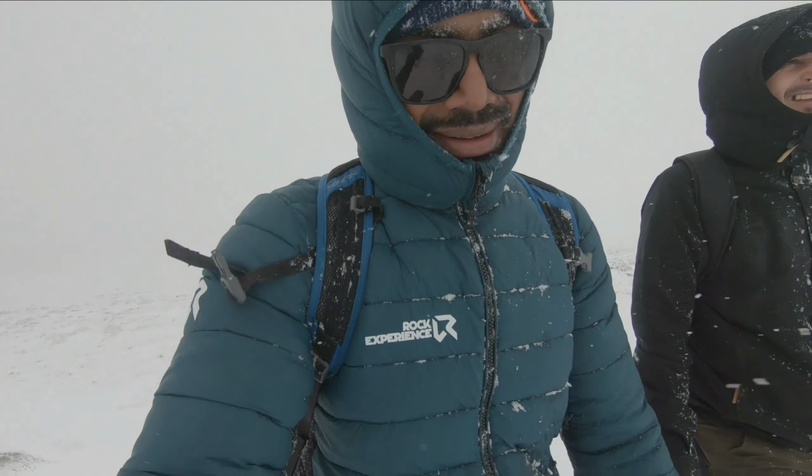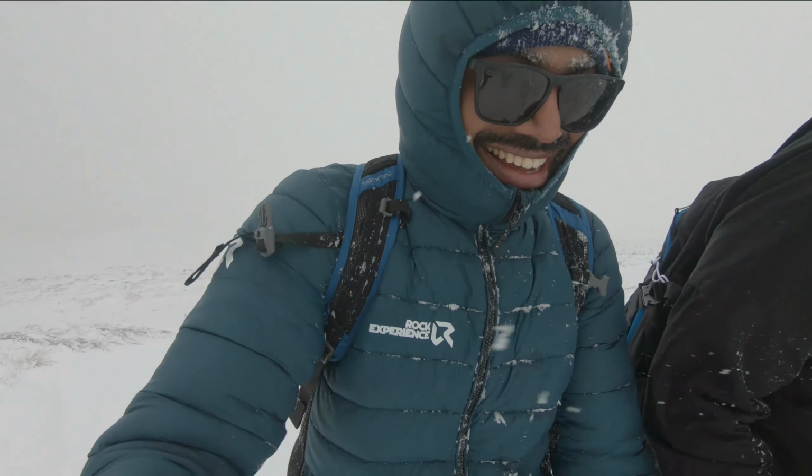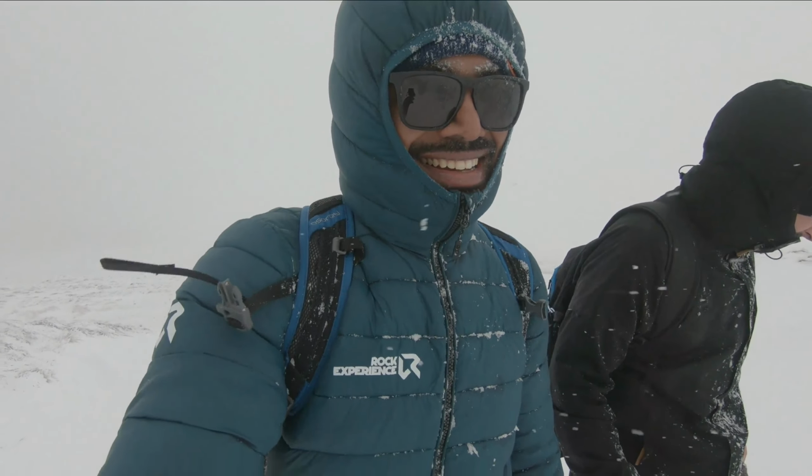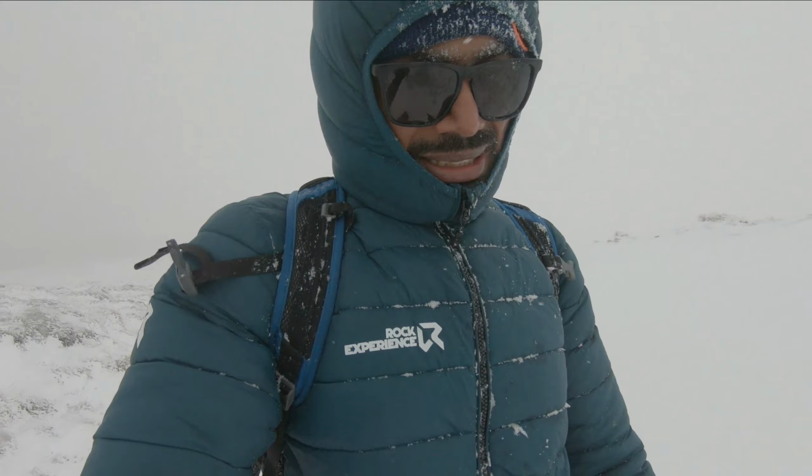I just realized the battery's gonna die on my GoPro. That's the drawback with these cold conditions. Not flying the drone today. I don't think it'll come back to me if I fly it. So not gonna risk taking the drone out. Maybe tomorrow. We're about half an hour away from reaching the end. Oh, steep. Just worried on the way back, hoping all the roads are still open.